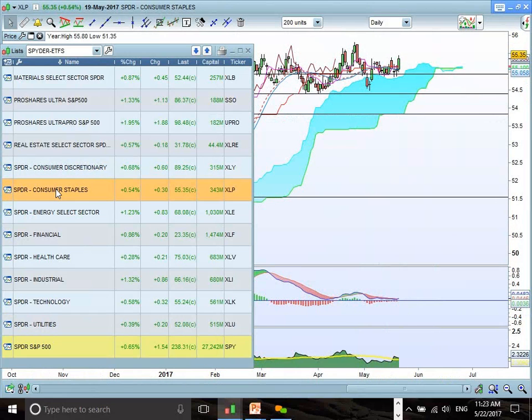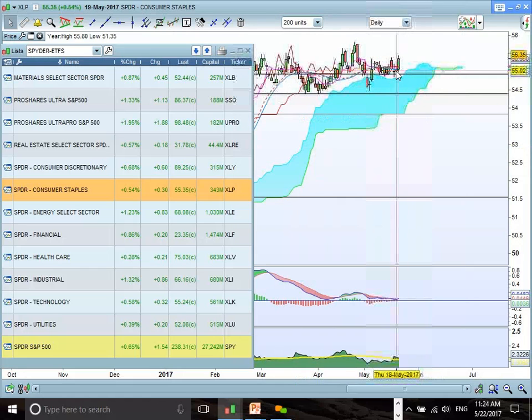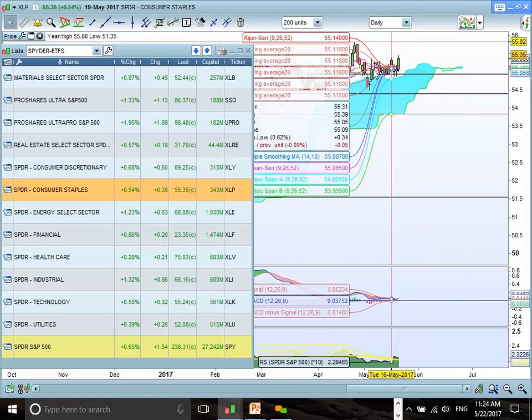Consumer staples, XLP, also in a sideways consolidation base here, rebounding from cloud support to the top end of the cloud. Watching to see if the MACD signal is going to come through with a potential rebound from this cloud support zone to the top of the old highs at 55.82.